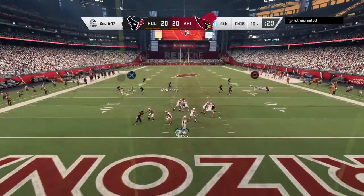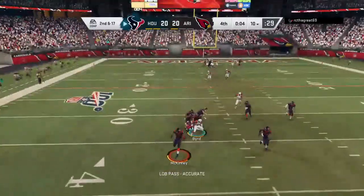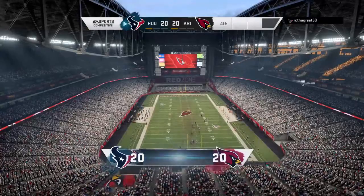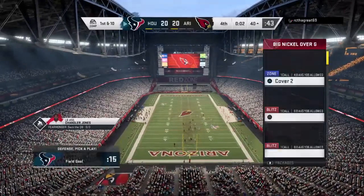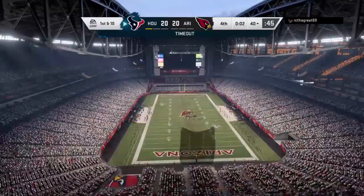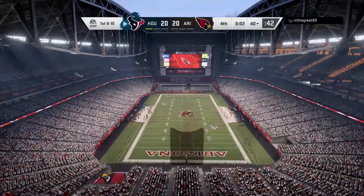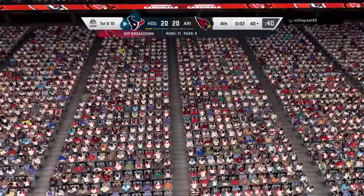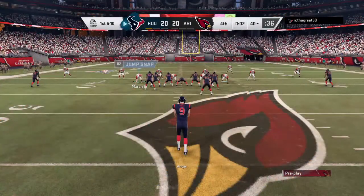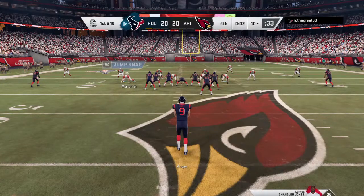To throw is Murray. And this is going to be intercepted. Bernardrick McKinney, the linebacker, picks it. And we will get a timeout with 2 ticks left. Right now, you know that the heart is pumping for Kaimi Fairbairn. And what is going on here? Are they serious? First down, and they're in punt formation.